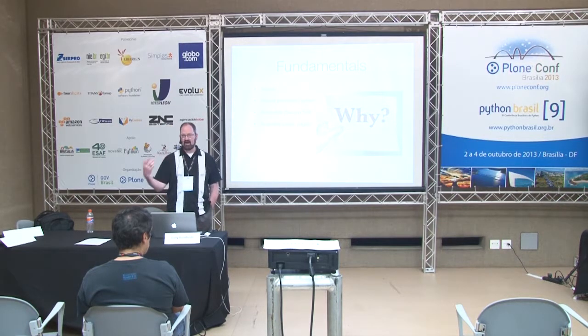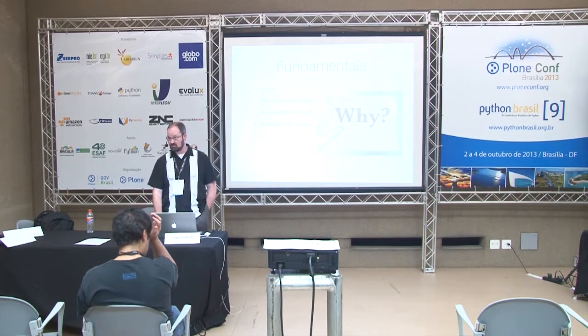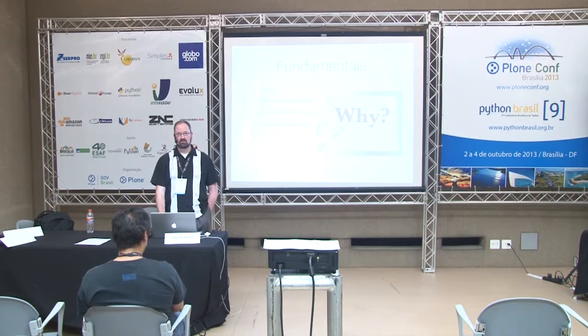Plone's also scalable. You can serve massive sites off of it or tiny sites off of it. You can serve sites with 10 users. You can serve sites with 100,000 users. It's possible to support structures of all different sizes using Plone. And now that we have the Diazo theming engine, it's entirely possible to set up a Plone site and theme it so that it looks like your institution relatively quickly and in a way that people who don't necessarily understand Python will still be able to actually take care of that task for you.